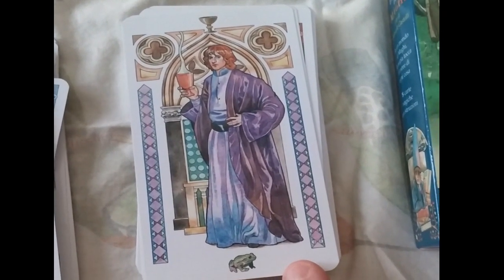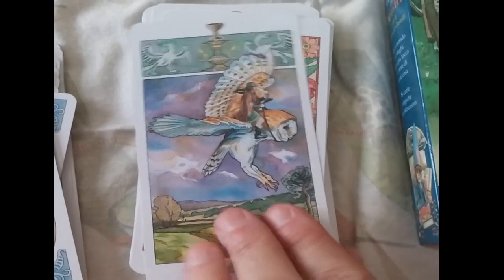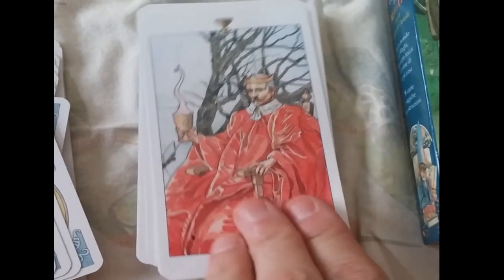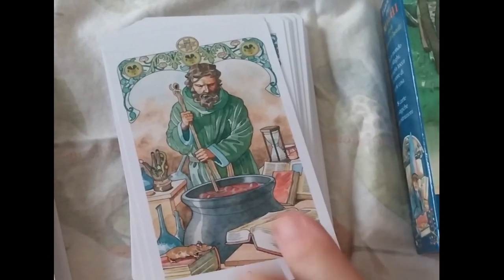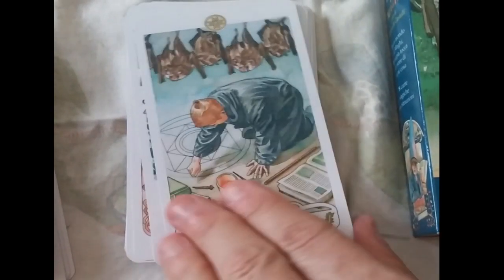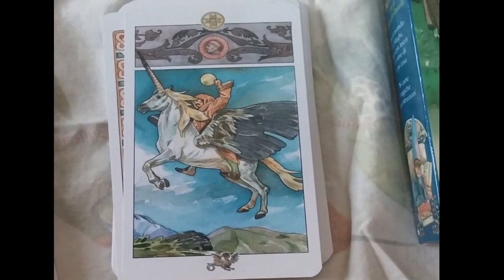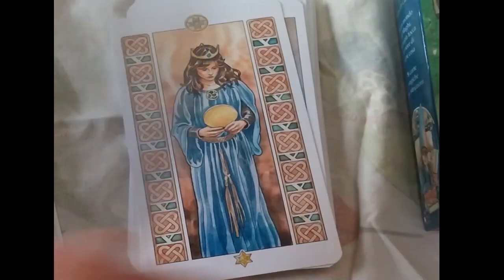And then also in this deck, we have the pages are represented by a frog. The knights are represented by a griffin. And the knights you can easily tell because the knights are all riding some kind of animal. And then the queens are represented by a star, and the kings are represented by the sun. Moving on to Pentacles. Again, the griffin. So this would be a knight. He's riding a unicorn, the Knight of Pentacles.